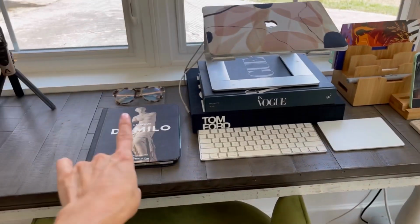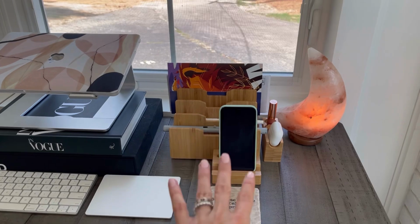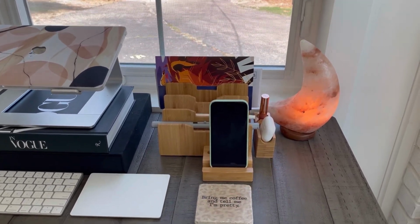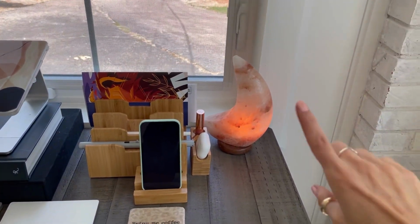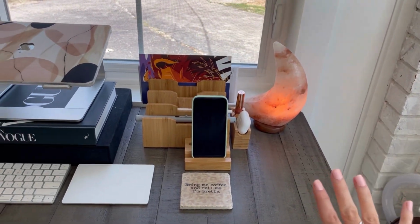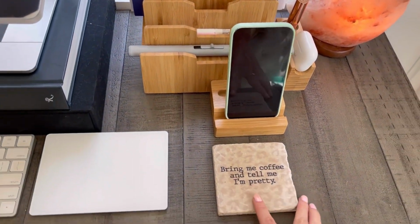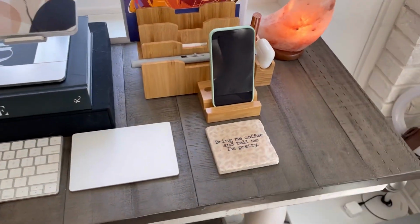Anyways, love it. Blue blockers, keyboard, keypad, storage for some of my tech, AirPods, some lip gloss, my Himalayan Salt Rock Moonlight, also from Urban Outfitters. I have a lot of stuff from Urban Outfitters. And Bring Me Coffee and Tell Me I'm Pretty coaster.